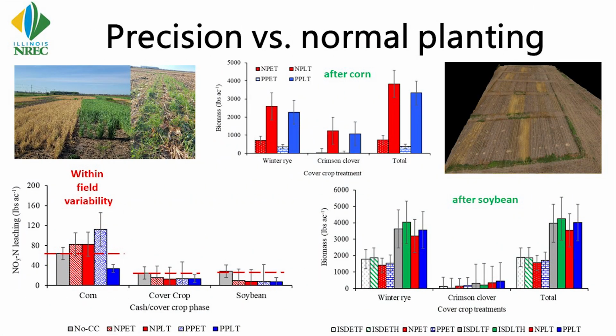And then one thing that we saw when we started this project, we started from the corn phase, and so we went and interseeded into the corn. We got a stand establishment of rye and clover initially, but those disappeared within a month, after we got that August drought condition. We didn't have rain for like 20 days. Interestingly though, when we went to the soybean the year after that, and we planted those cover crops after leaf drop of soybean, we got a really good stand.